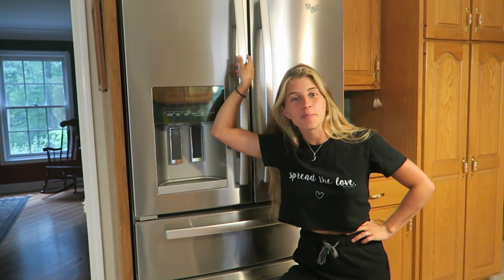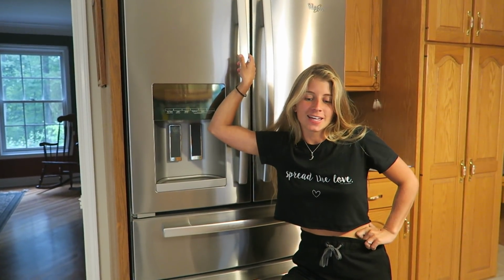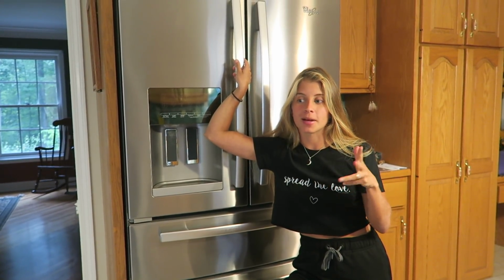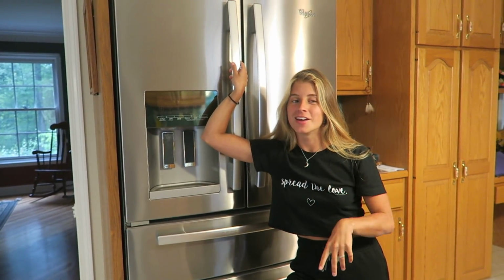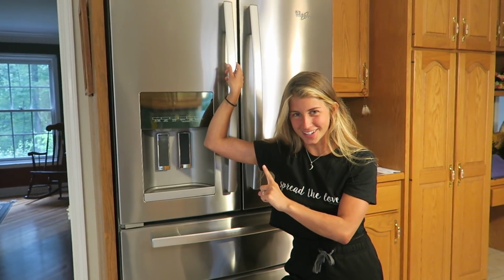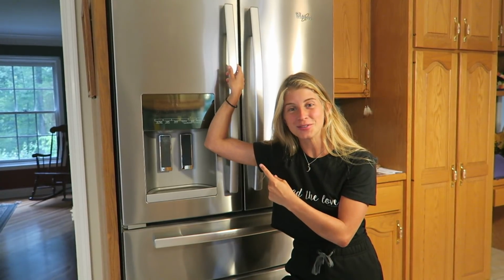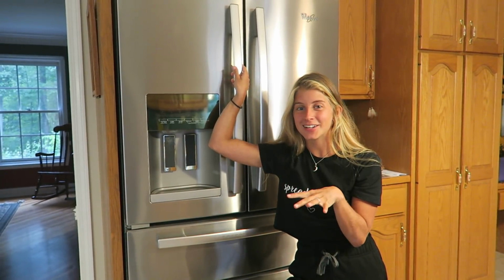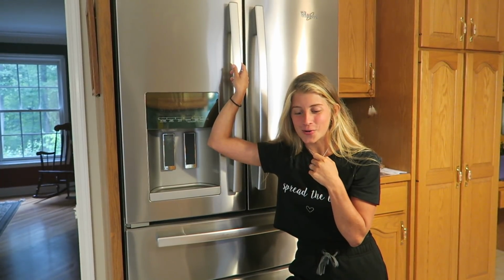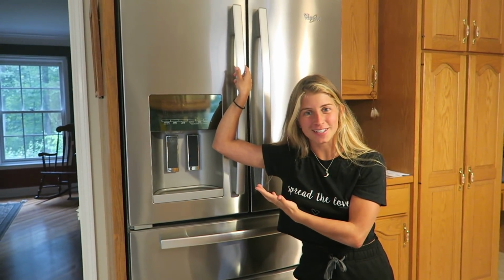Okay guys, so I am back from the store, and I ended up going to Whole Foods and also the local farmers market, which is where my parents get their kale, because that's like the best spot to get it. So right here we have the fridge, obviously. I'm about to show you what's inside. I organized it like crazy, and I think you're really gonna like what's inside. So without further ado, here's what's in my fridge.